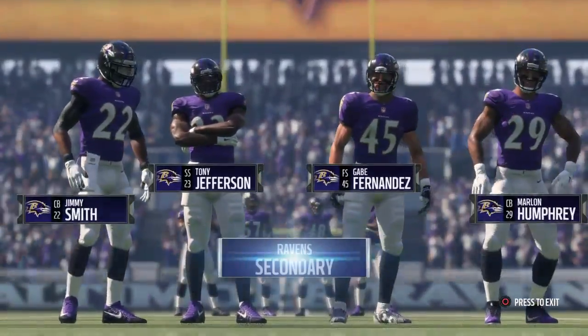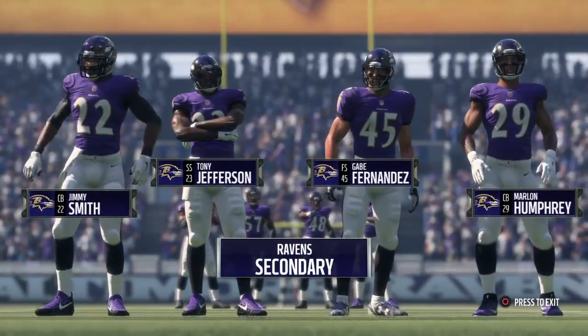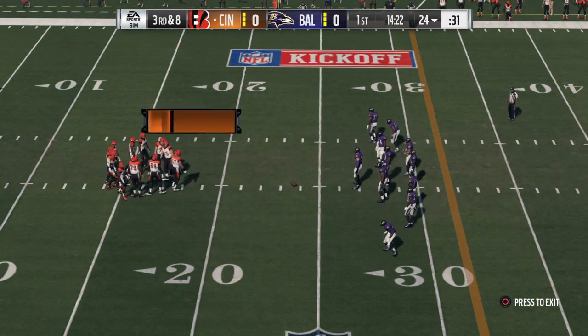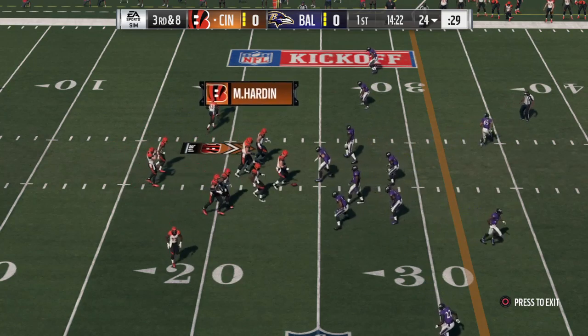Height, speed, weight, takes on blockers. But what sets him apart for me is his intelligence. Understands what offenses are trying to do in their schemes and gets the defense set in the proper position.